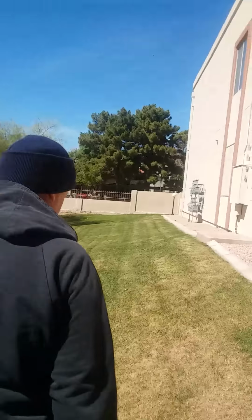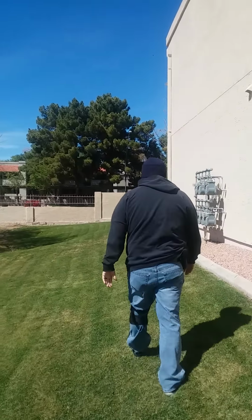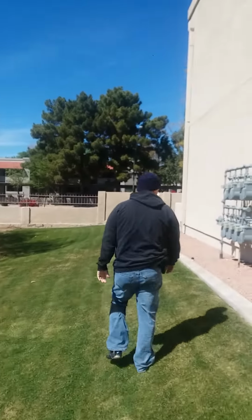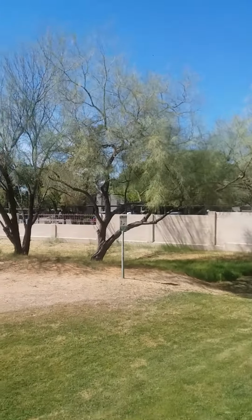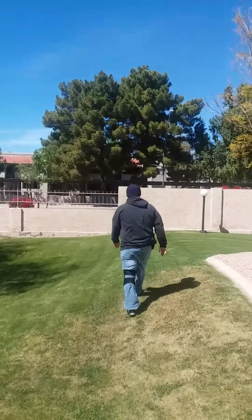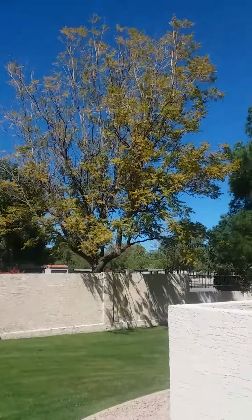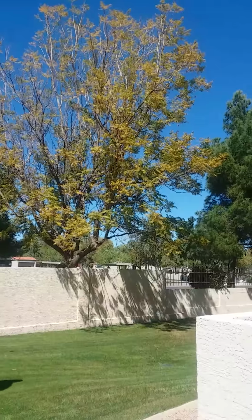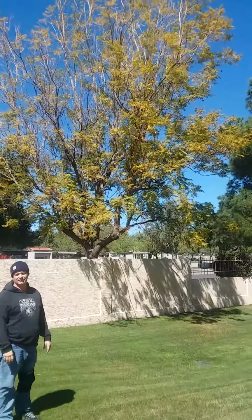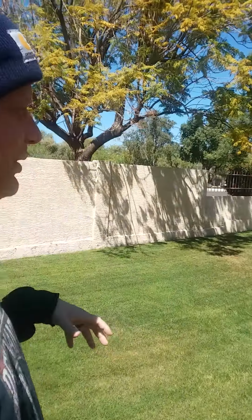Okay. So this is the side of our building, the side of the condo building in which we live. Obviously, you can see some pine trees out there. This over here is a Palo Verde tree, and next to that is a mesquite tree. Very common trees here in Arizona. And this big tree here with a bunch of pollen on it, that's called a jacaranda tree. And when it blooms, it has purple flowers. I wish that it was in bloom so you could see how pretty. It's fascinating.